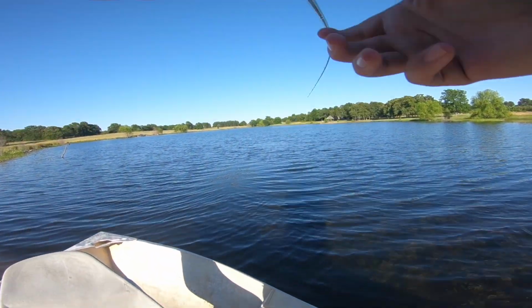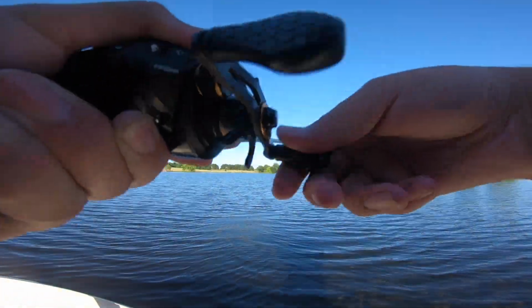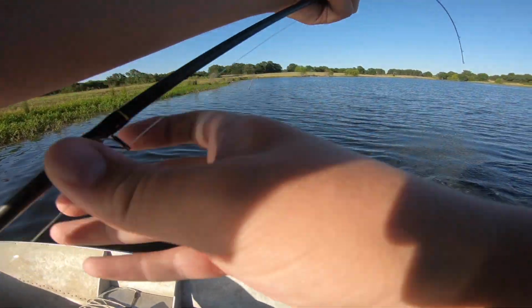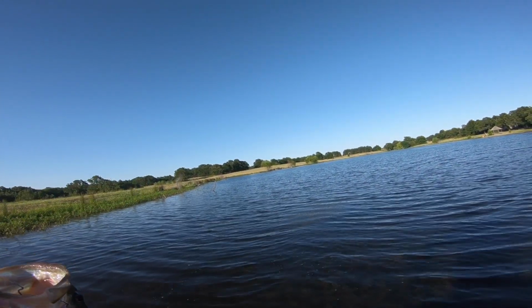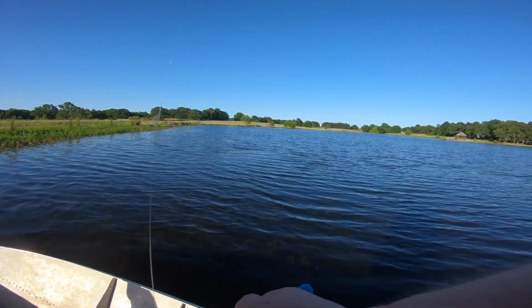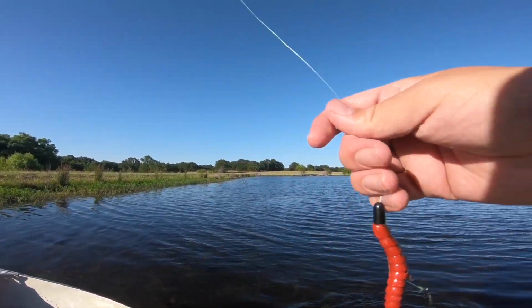He's in grass. Easy 3.5, maybe 4. Oh, or maybe bigger. Took the hook on him, I knew what was up. Easy 3.5, I'd say. I missed him once. Casted right back over there, and there he was.